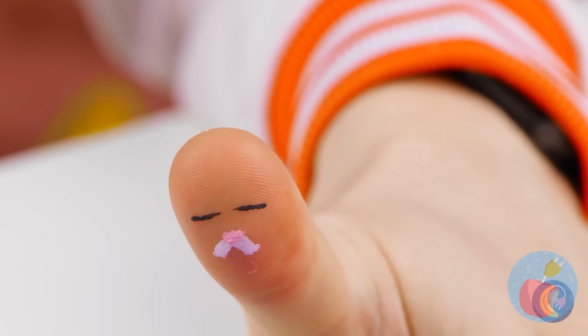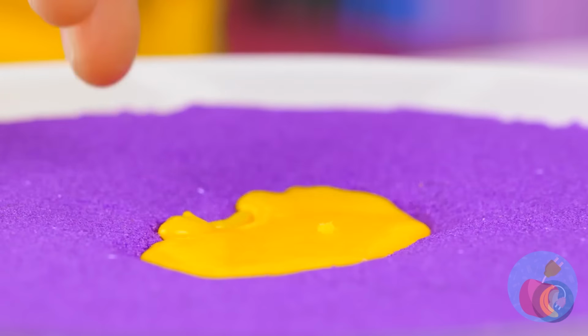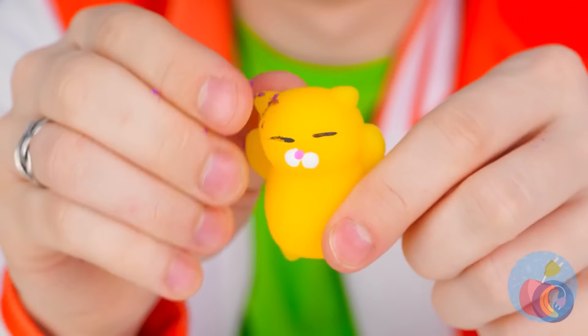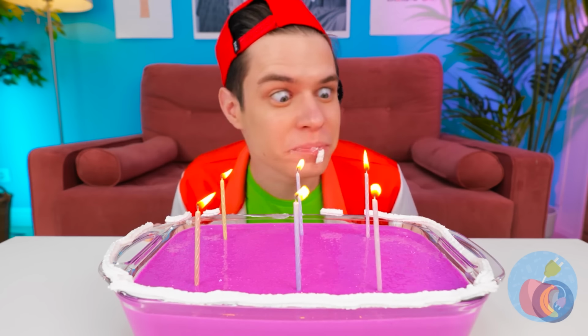Thumbkin's getting a place on the Walk of Fame. Talk about losing face. Hey, wait a minute. It's our brand new toy. And he sure is squishy. Wow. Time to blow out your candles. Make a wish.